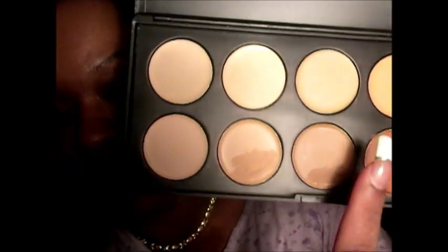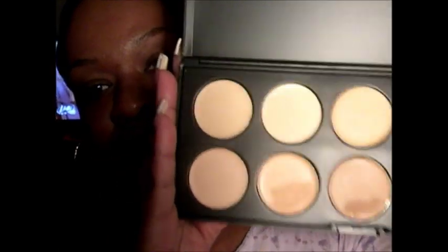Yes, so that's my review on the Coastal Scents Camouflage palette, and I love it. Go to Amazon.com. That's where I got it from. I bought it with my own money, so nobody is sending this to me. I've had it for quite a while, and I really wanted to share with you guys how it works. It is for all tones, as you can see, lighter tones, darker tones. It's a really, really good palette. And as you might want to know, it lasts all day. You don't have to reapply it at all during the day. You guys know I work overnight, so it lasts all night.